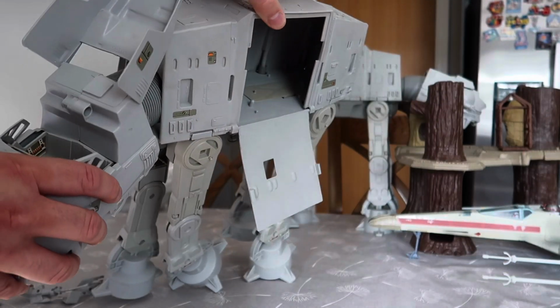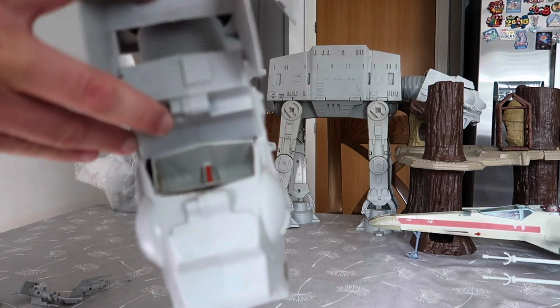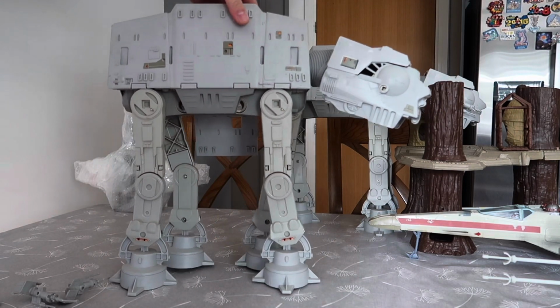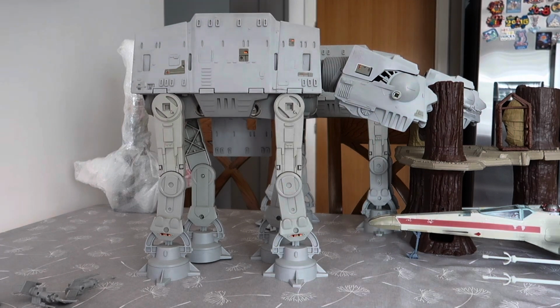But yeah, the stickers are really good. So it's got all the stickers in the actual cockpit as well. I don't know if you can see that. Yeah, it's not a bad nick at all. Just needs a good old clean up. But yeah, I'd love the AT-AT. Do I need 3 AT-ATs? I don't know, I'll have to think. I love having AT-ATs though.